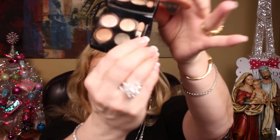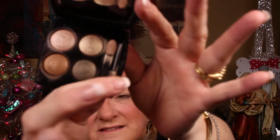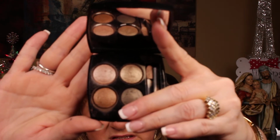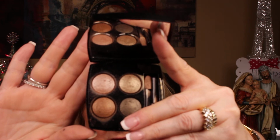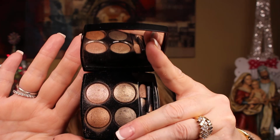So, I've chosen this new shadow from Chanel, and this is part of the Le Four Ombres line, and it's 278 Code Subtils. Y'all, it's in French. It's just 278. Okay, so it's beautiful. Y'all know the packaging of Chanel, but here are the colors, okay? And I'm going to let it sit here a while so that you can see it. Basically, it is a very light beige, a brown, and then a dark brown.